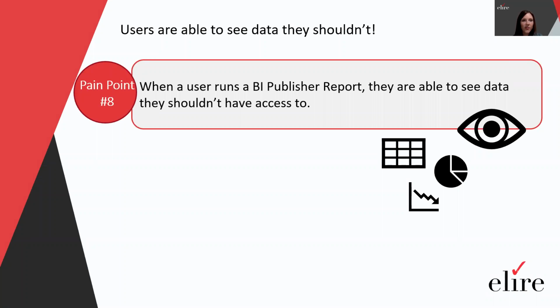So for the first BI Publisher pain point, it's kind of the reverse scenario of one of the OTBI pain points, where the user couldn't see data in OTBI. In BI Publisher, when a user runs a BI Publisher report, they are able to see data they shouldn't have access to.